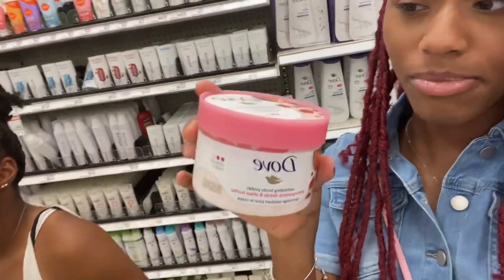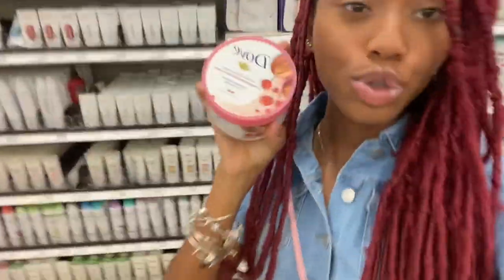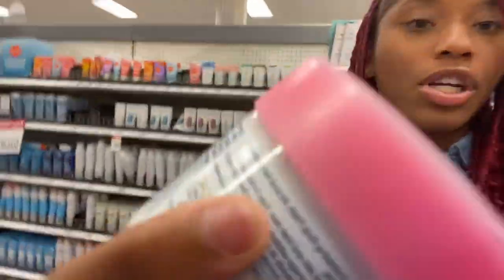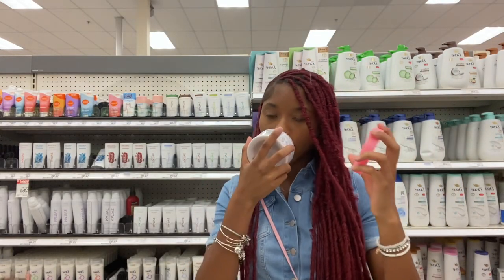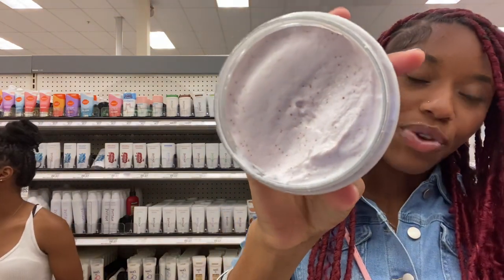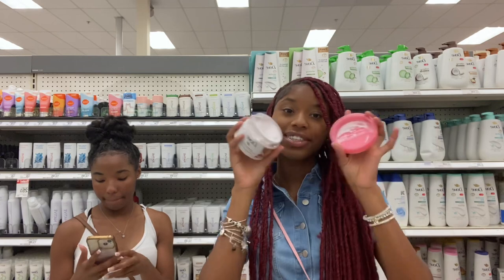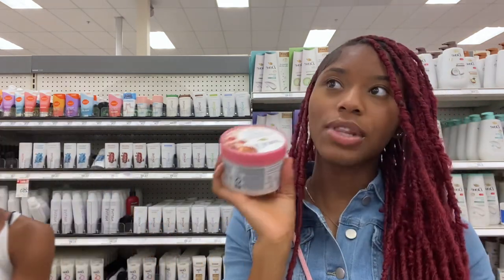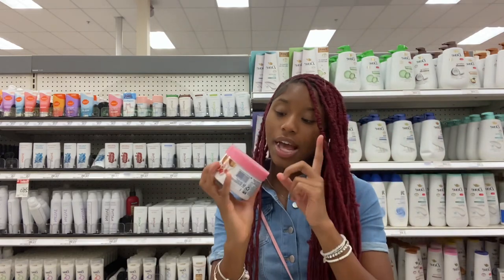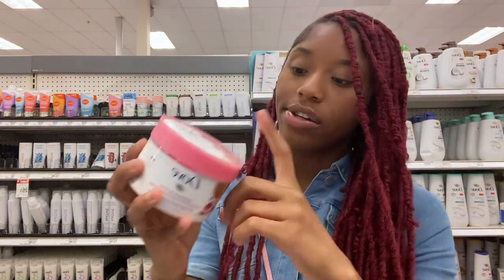This body scrub, this pomegranate seeds and shea butter by Dove, is the truth. Y'all, I'm finna show y'all the consistency so y'all can see how different it is from the other one. Look at this, smooth like butter. I'm telling y'all, this gets you right. It feels good and everything. And it's only $7.39 versus the other one like 10 something. So I recommend Dove on all their exfoliants, everything.